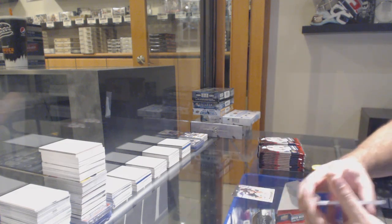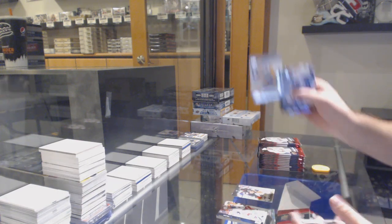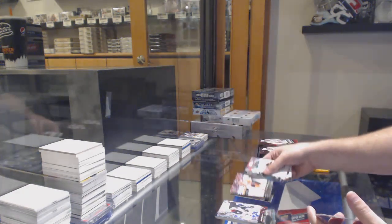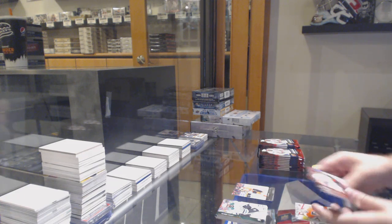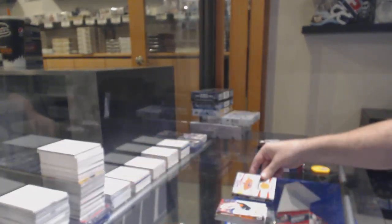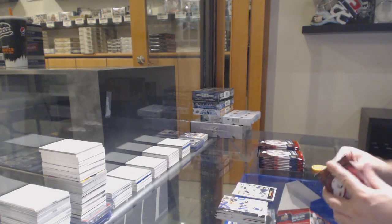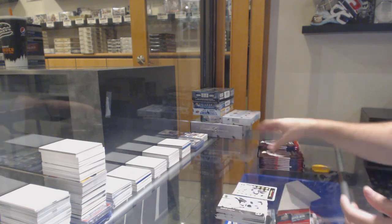Canvas of Sammy Vatanen for the Anaheim Ducks. No worries. UC Saros Young Guns for the Preds. I'm normally pretty good on remembering what I opened. Well, that's why I was kind of confused. Young Guns, Taylor Lear for the Philadelphia Flyers. We've got for the Flyers game jersey, Steve Mason. So I was slightly confused on that. Jack Eichel, retro rookie for the Buffalo Sabres. Retro rookie of Dylan DeMello for the Sharks.